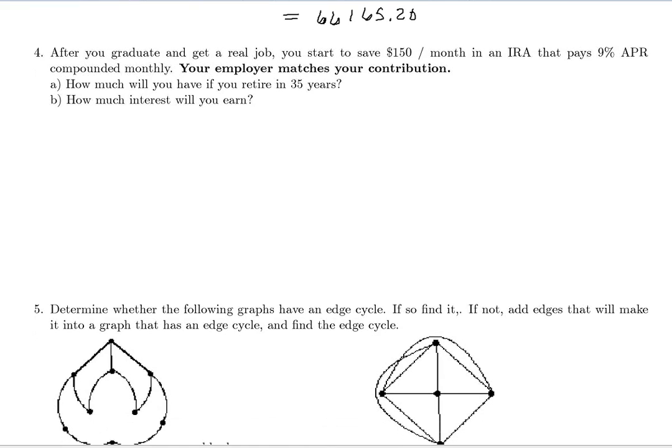All right, now we're graduating. We're starting to save for an IRA, so we're saving $150 per month. That's regular savings. We got an APR here, 9%, and the employer matches the contribution. So that means that $300 a month is going to go in. You put in $150, they put in $150. How much are you going to have if you retire in 35 years? So how much will you have?